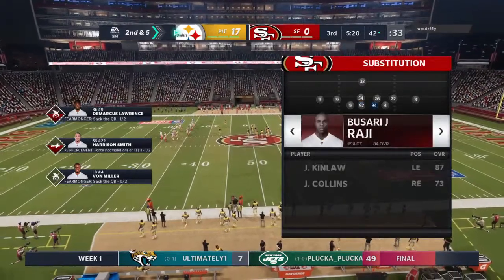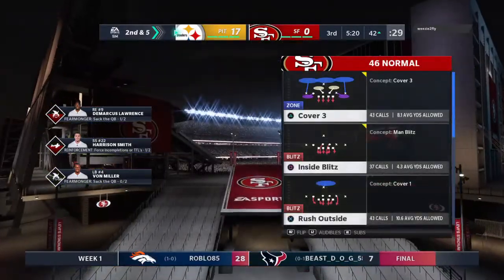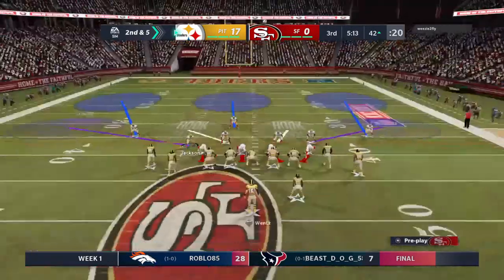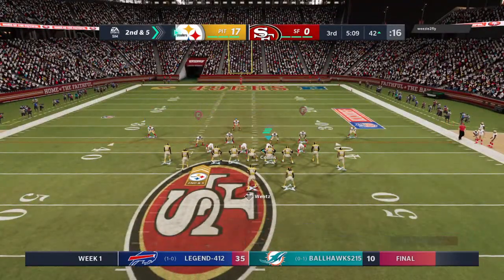How about the timing on that one? Boy, they were in sync, weren't they? Three-step drop, ball's out of his hands, right to the tight end. Nice completion, just like they do it in practice. 2nd and 5 after the 5-yard completion on first down.